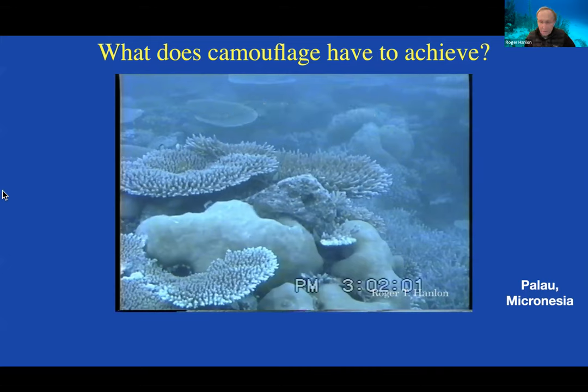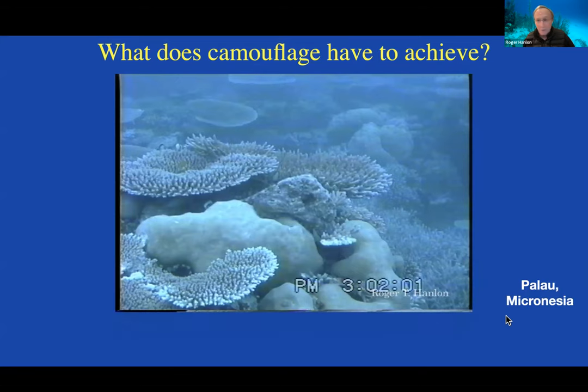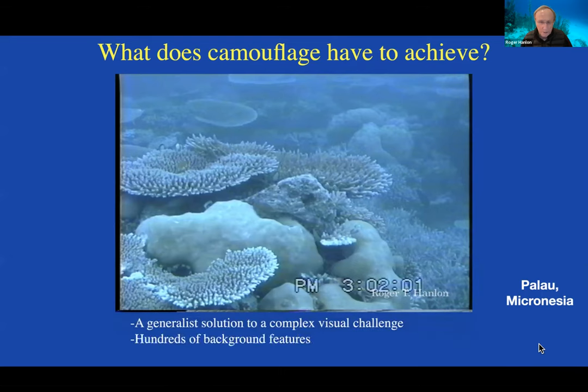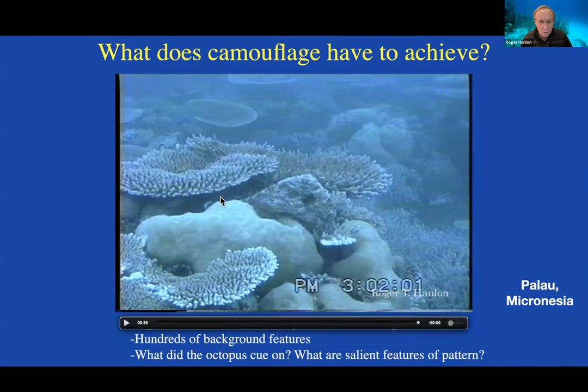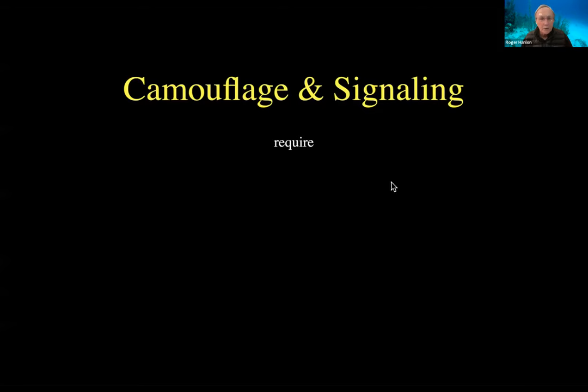Now, if you look right at that scene right there, are you really going to see and recognize an octopus? Probably not, because I've been swimming over them and missing them for years. So what is it about this? This is what I would call a generalist solution. It's come up with a general pattern design that works in a very complex environment. So we're trying to sort out those details. So there are hundreds of background features. What did the octopus cue on? Did it do this coral or that one or that one or that one? And we have a lab assay that I'll describe in a minute and how we sort that out. Okay, so camouflage is not being very visible.